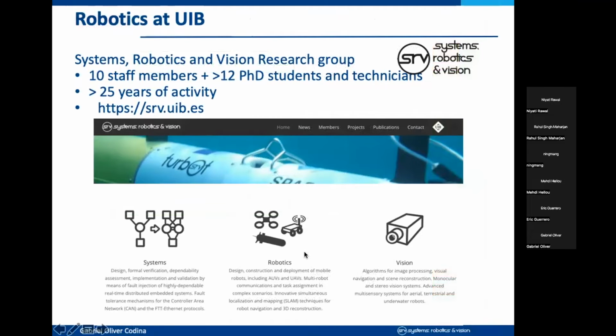Okay, after this introduction to what can be done with robotics, I will go to what we are doing in robotics. Our group is called Systems, Robotics, and Vision, and we are around 10 members in the staff, and also around 10, 20, sometimes a little bit more PhD students. We have an activity of 25 years, and you can read about it on our website. You will find all the updated news about what we are doing.